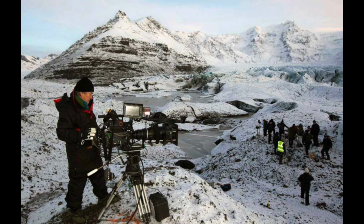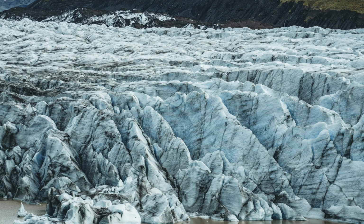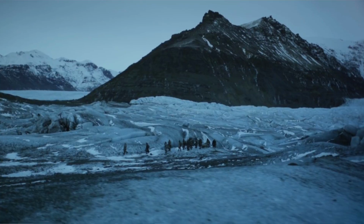So a lot of snowy, icy scenes are filmed in Iceland because 11% of the country is covered in glaciers. And so scenes from north of the wall and White Walker scenes are filmed on Svínafellsjökull, Mýrdalsjökull, and Vatnajökull.